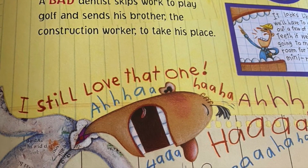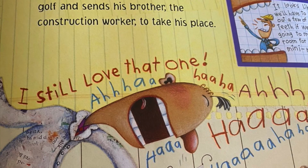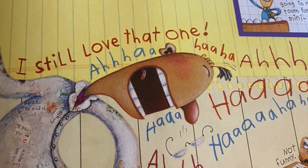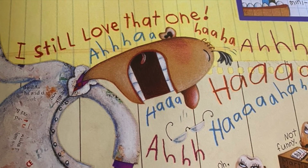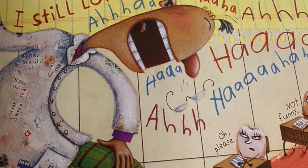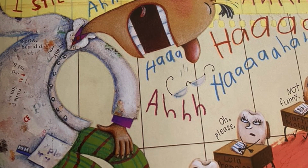Important reminder about dentists. A good dentist cleans and polishes teeth and gives them a new toothbrush. A bad dentist skips work to play golf and sends his brother, the construction worker, to take his place. I still love that one.